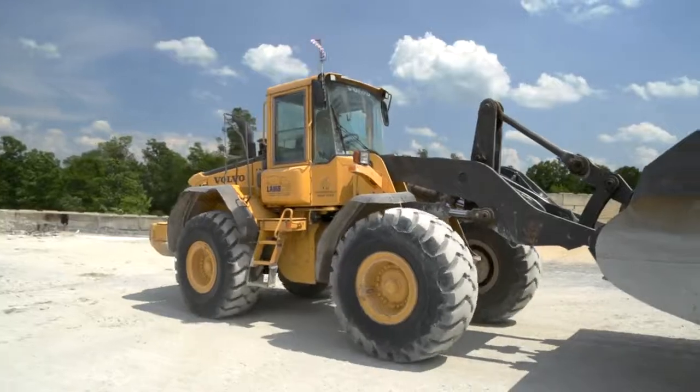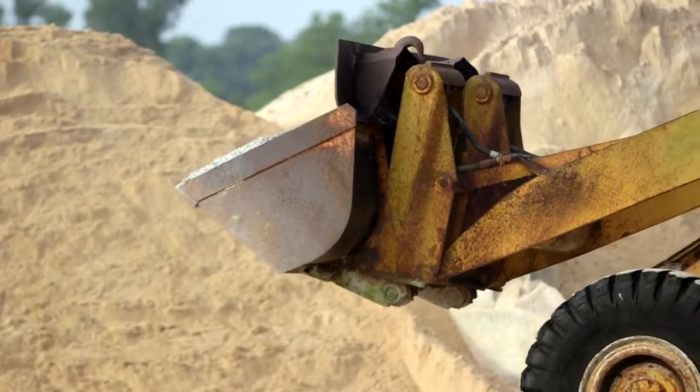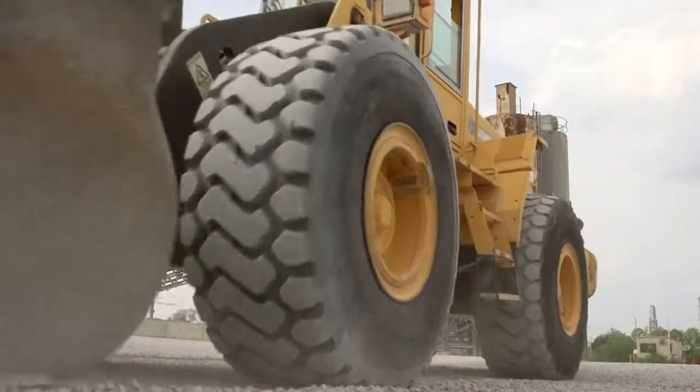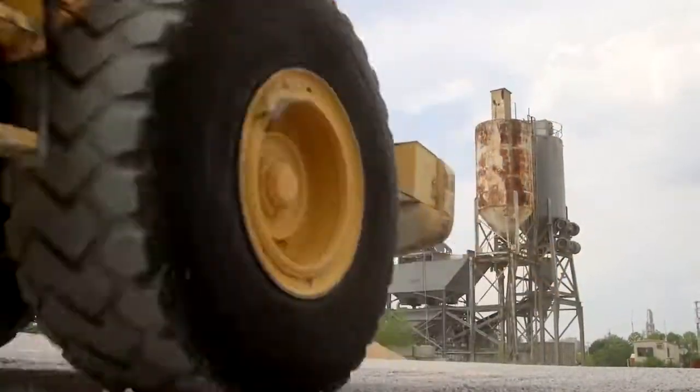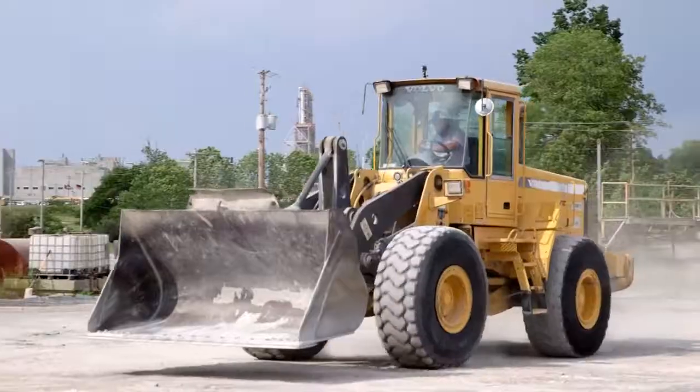As far as maintenance goes, engines have been next to bulletproof. They've been fantastic. When it gets cranked at 6 in the morning, it runs till 7 or 8 o'clock at night. It's never shut off, 12, 13 hours a day, every day. We've not had any engine problems out of any of our Volvo loaders.